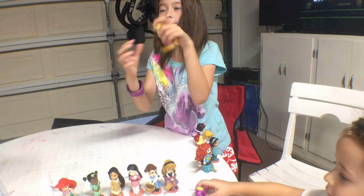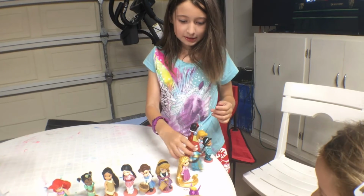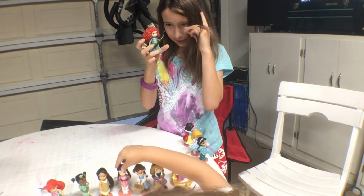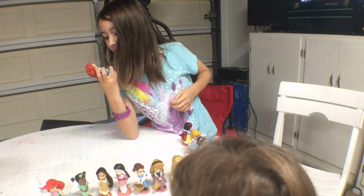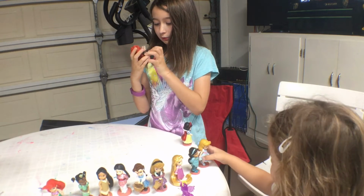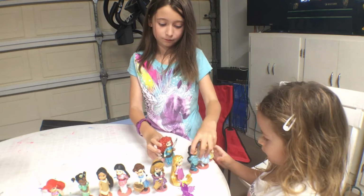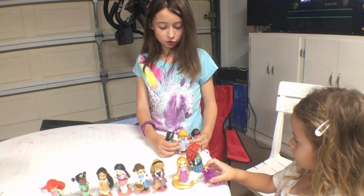Wait, where are you? Where are they? This is Merida, and she has red hair with a blue dress, a golden thing on it, and a bow with some other thing. Can I put her next? I only need three more dolls to show.